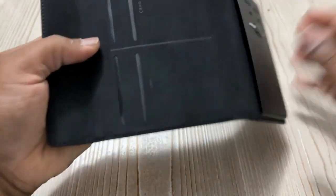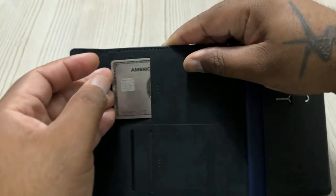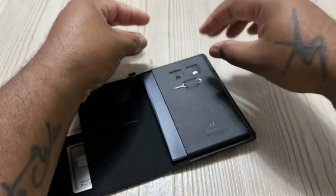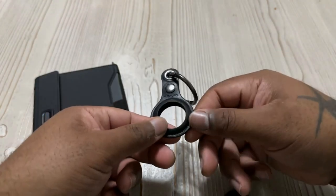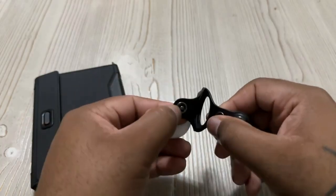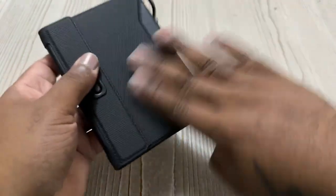The thoughtful layout includes dedicated card slots, ensuring quick access to frequently used items. The RFID blocking technology enhances security by safeguarding sensitive information from unauthorized scanning. Whether jet-setting or navigating daily life, the SpyGen Passport Card Holder is a reliable companion, seamlessly blending practicality and sophistication.